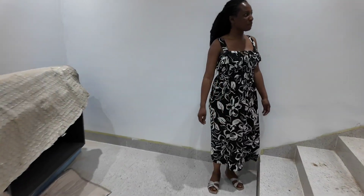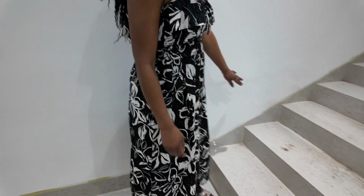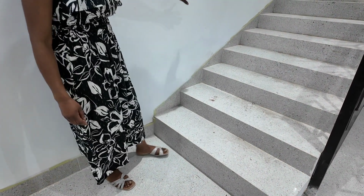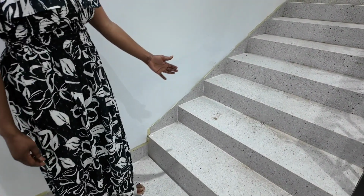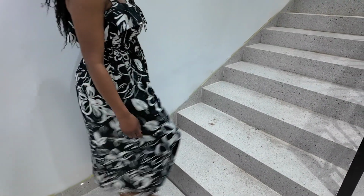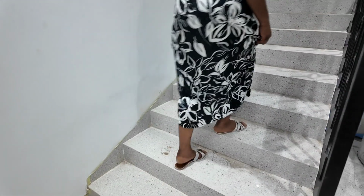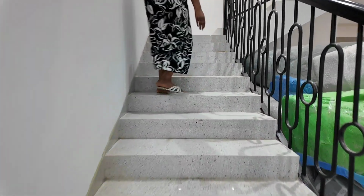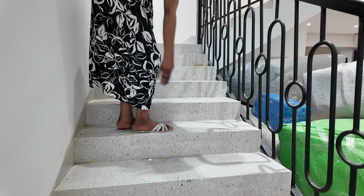Once again, it's the same developers as the last property tour that I did. You see that they've done the tiles flush against the wall, so it's not bulging out. I told the developer that I was really impressed with this feature. It just makes the whole thing look really neat. And then again, they've used the mitering technique for the stairs.